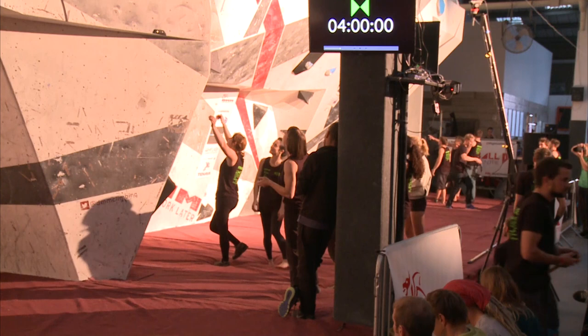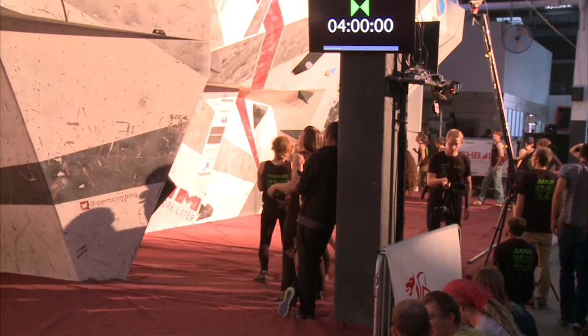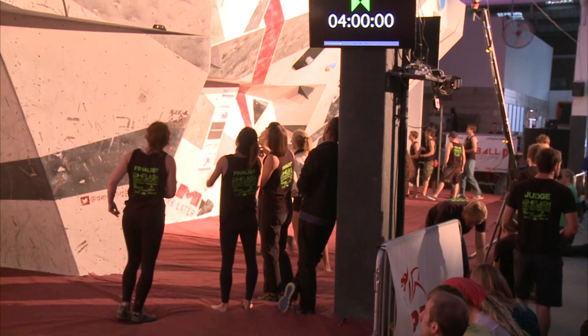So there's eight problems on the wall, four for women, four for men, and they are all of different styles. Some of them might be dynamic, some of them might be balancey, some of them might be brutally powerful. The route setters try very hard to create what we call the tour of boulder problems. So we're not just testing one particular skill.